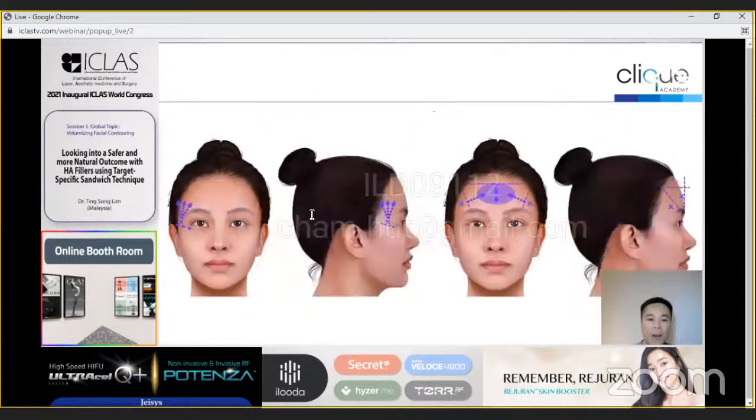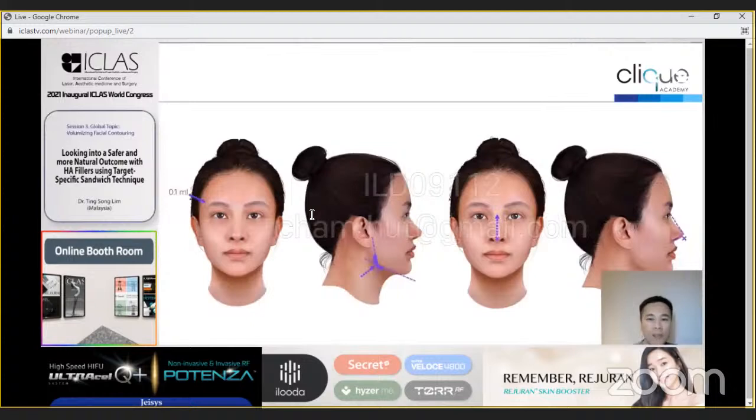At the temple area, you can also use products with high projection capacity and great moldability or plasticity. You don't want lumps and bumps here. So you want to place it in the interfascial space, which is a pouch that circulates this area, and the product doesn't migrate anywhere else. Also for the forehead, you want something that has great projection capacity and at the same time doesn't give you lumps. In these areas, I would suggest on the temple, not more than 0.2 cc. On the forehead, for each entry, you come in from 3 different directions and place 0.1 to 0.2 cc, so that is good enough. The guideline is to always use less; you don't need a huge amount.